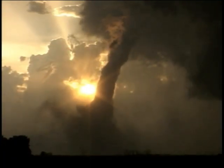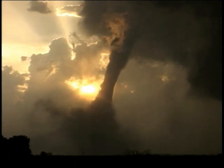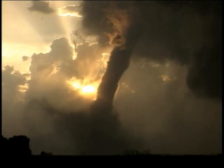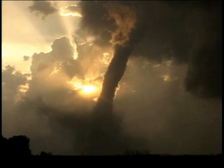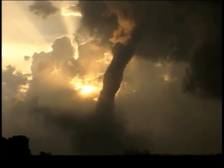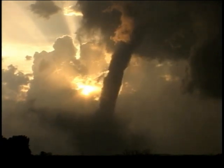What you see here is a tornado that occurred in South Dakota back in 2002, and it was one of the prettiest tornadoes that I've ever witnessed, with the sun setting behind it. If you look at this, you can see a very large debris cloud at the ground. This tornado was causing significant damage at the time that it was filmed, but in my opinion is just absolutely gorgeous to look at.